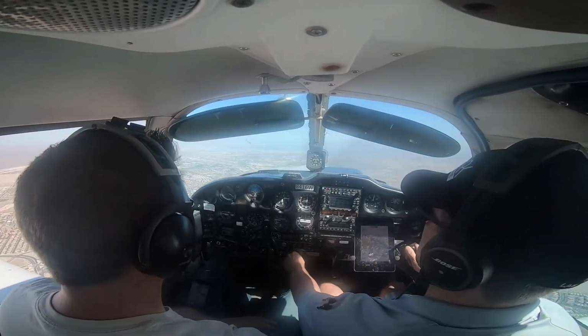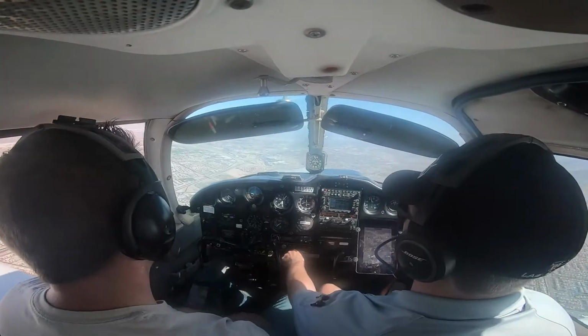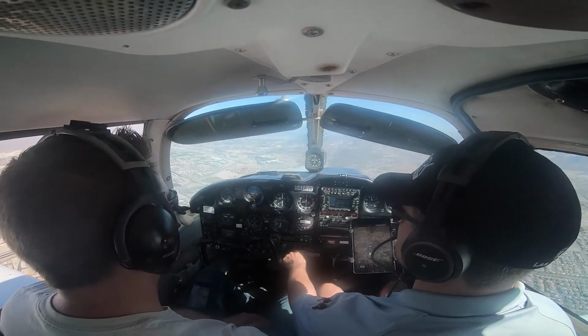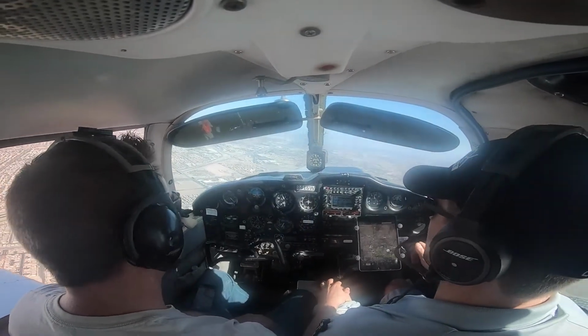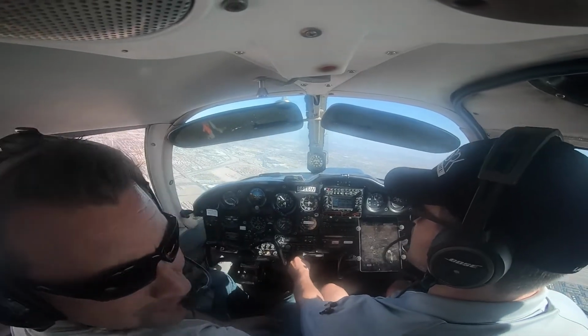Now we're going to put the glide slope and we're a little bit high. North Las Vegas Tower, Cherokee 416 Whiskey on an ILS, and we would like option for GPS after that, 16 Whiskey. Cherokee 8416 Whiskey, North Las Vegas, roger, continue inbound. Continue, 16 Whiskey.